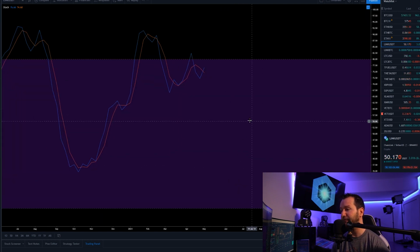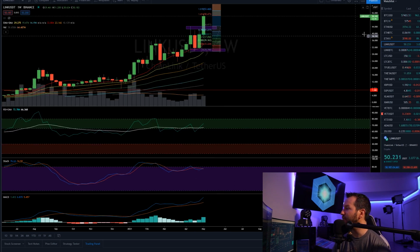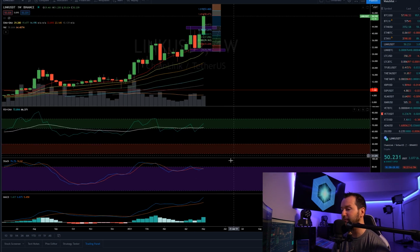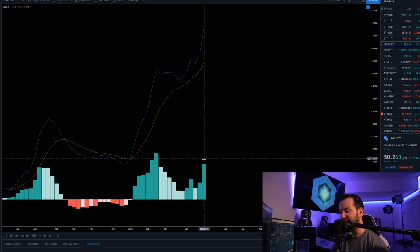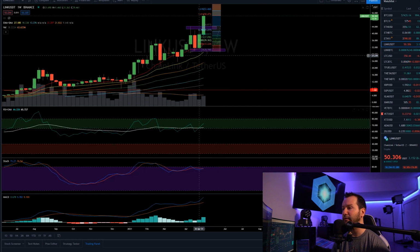Chainlink's looking very powerful. Stochastics are hinting to a fresh cross to the upside here, but it is notable that the trading week still has 2 days remaining, so that is not a confirmed signal. MACD is looking for continuation here. We're just seeing that histogram build more and more positive momentum here.